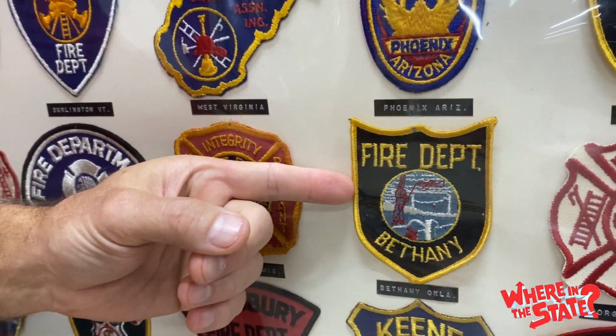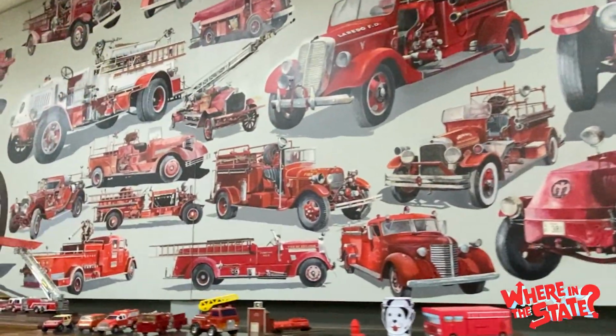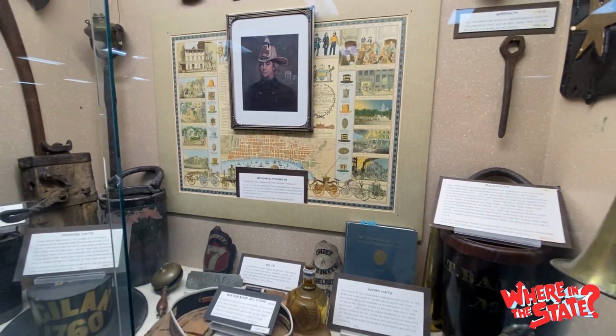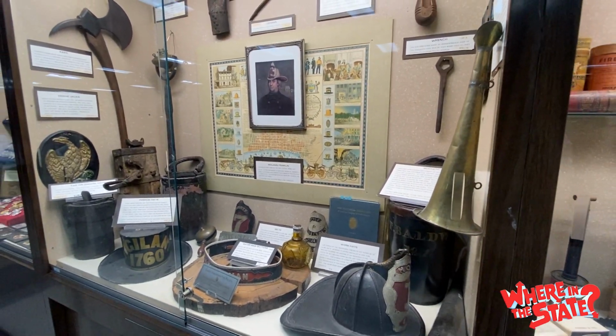Today's story, a little personal to me. That's where my old dad put in 20 years. And you can come out here and find the patch of maybe somebody you know. There's also a one-of-a-kind mural, The Last Alarm, plus several artifacts from the Ben Franklin collection, representing the birth of the oldest fire department in the U.S.